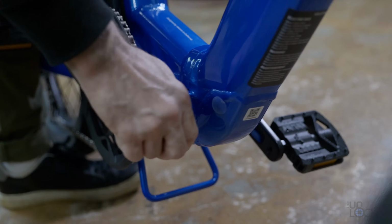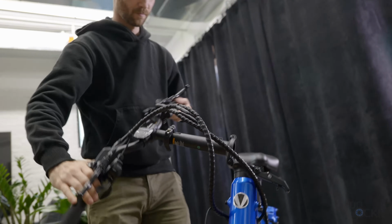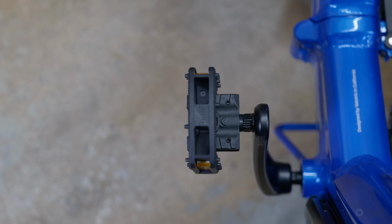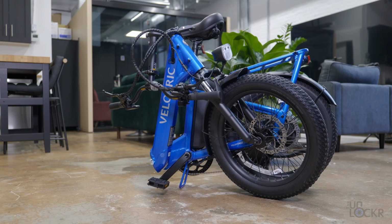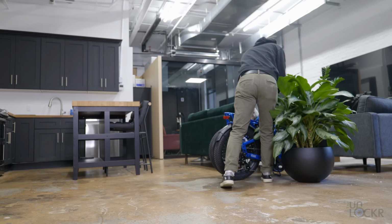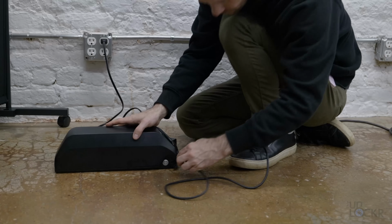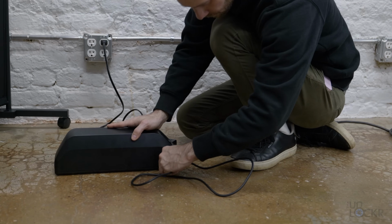You just use the frame quick release here, fold it in half, use this one here at the handlebars to fold those down, and you can even fold in the pedals. It folds down to about 38 inches by 22 by 15 or so. Now that means it can easily fit into the trunk of most cars or even go into a closet in your apartment. You can also remove the battery, which is handy if you just wanted to bring that in to charge it without needing the entire bike.